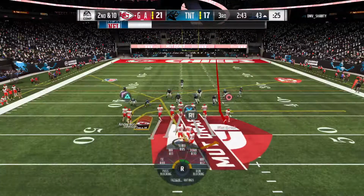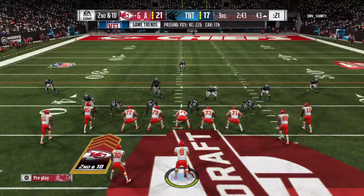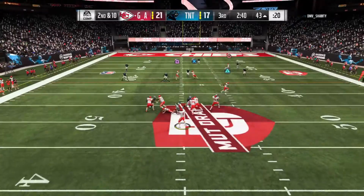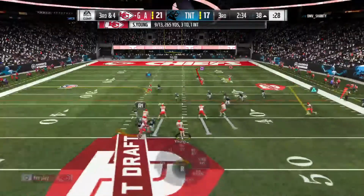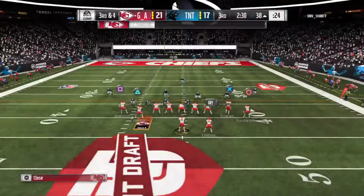Now the first play of the drive there is incomplete. So second down, still 10 yards to go. Ball on the 43. Young off the play fake. Completing it to the right side, Johnson. And the stop here will come at the 38-yard line. 6 yards is the pickup, and that'll lead to a third down.